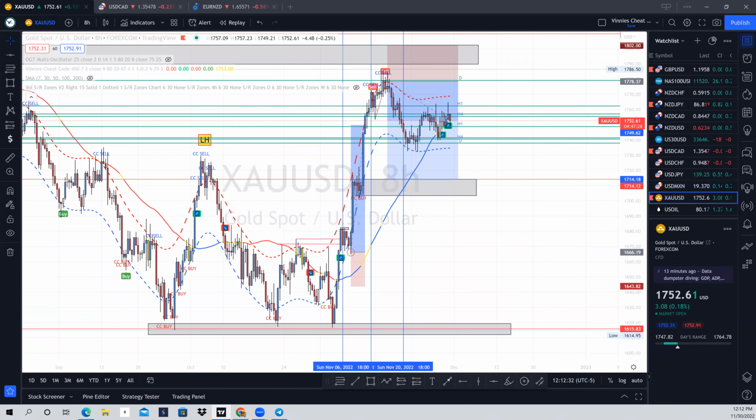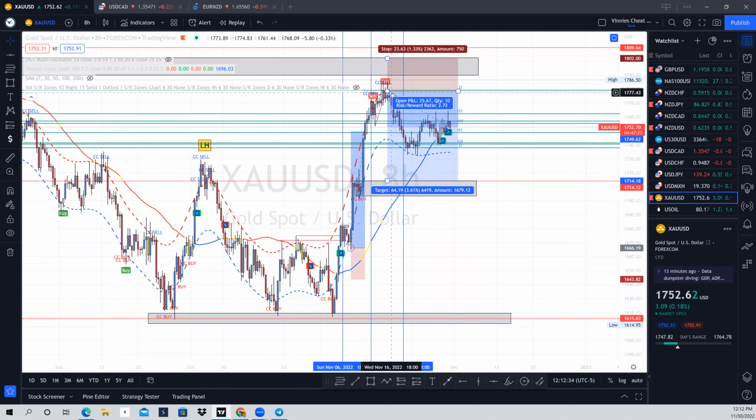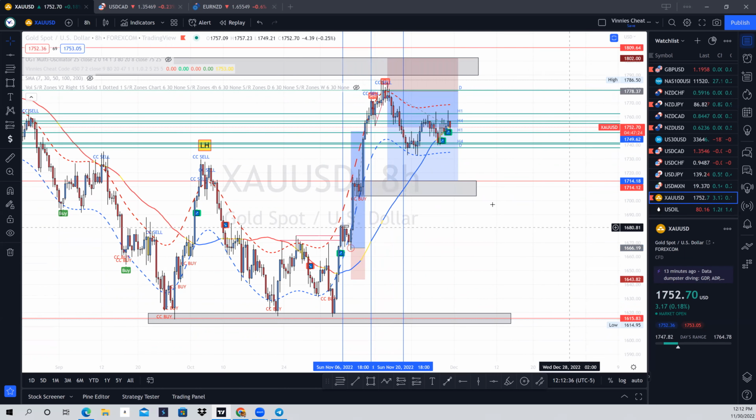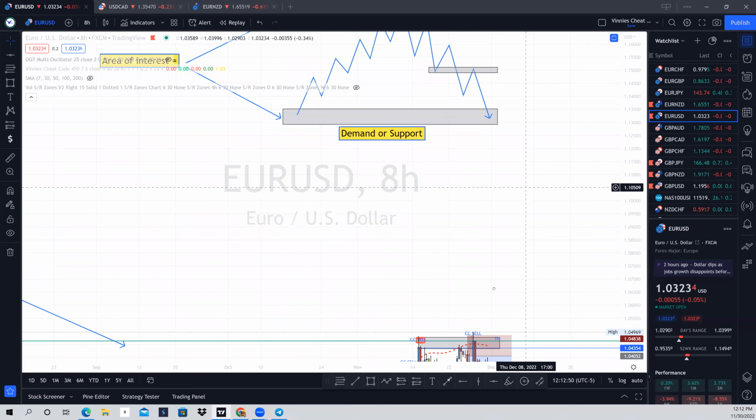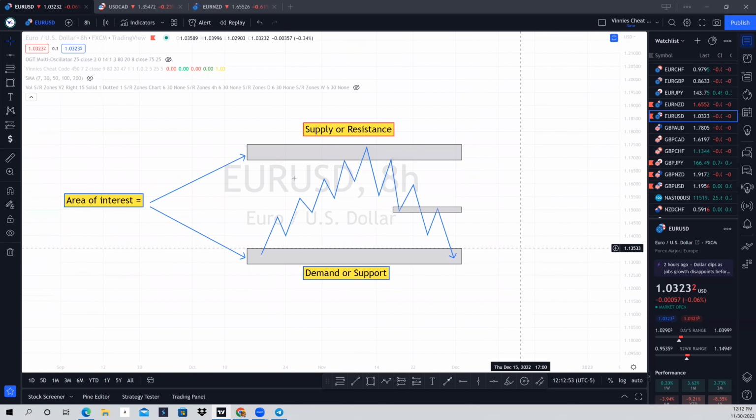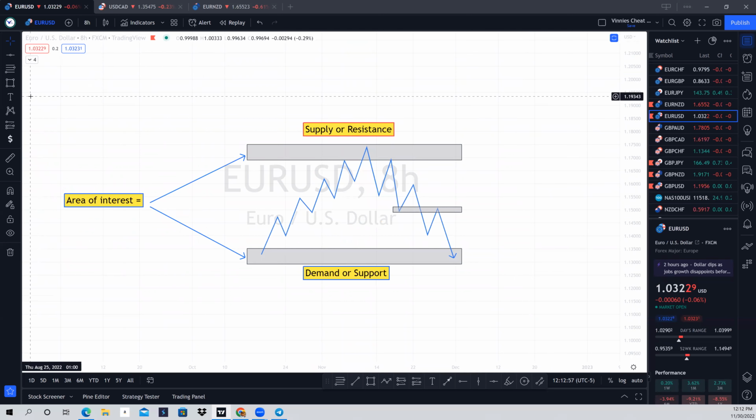I've been holding gold since November 16th in the sale, so I'm looking for price to get down to at least 1720 for gold. So this is what I'm able to do with the cheat code, guys. Let's get back to the lesson at hand so you can understand exactly what you should be looking for when you're trading.